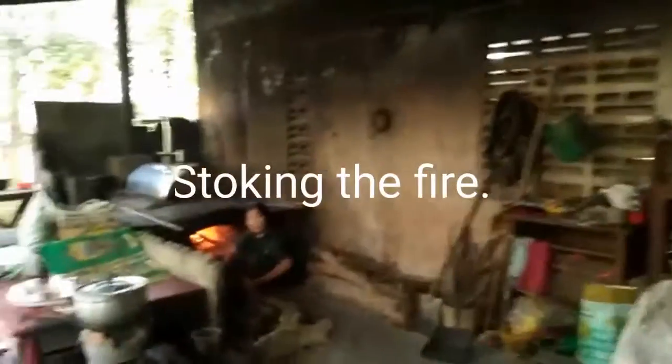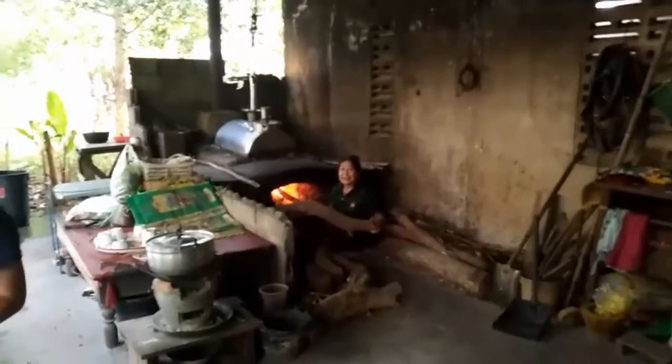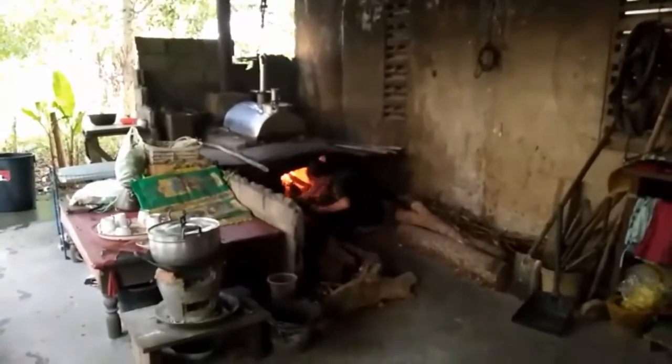The strong herbs. This is where they boil the water with the herbs, and then it goes through the pipe into the rooms back here. Oh, so cool, right? First time I see this. Yeah, it's the most awesome place. I love it here.